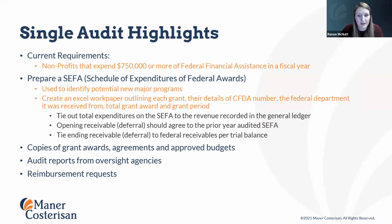So some single audit highlights. Current requirements are that nonprofits that expend $750,000 or more of federal financial assistance in a fiscal year are required to have a single audit completed. When your nonprofit needs one, the first and main item your auditor will ask for is a SEFA, or Schedule of Expenditures of Federal Awards. This is used by your auditors to determine your organization's major programs so they can complete proper testing procedures.